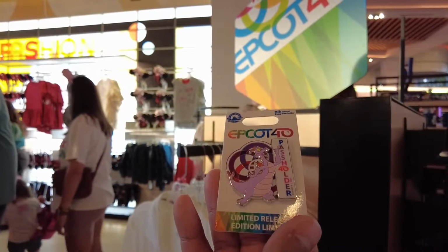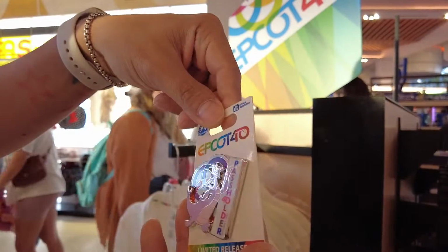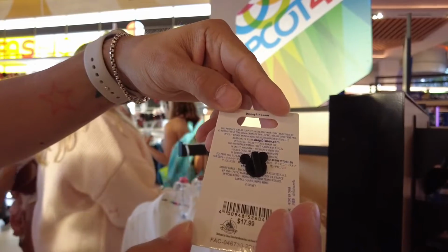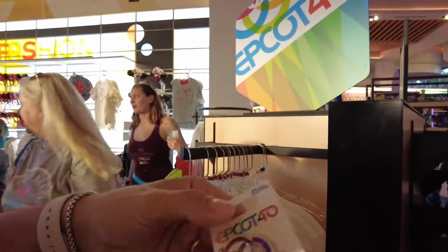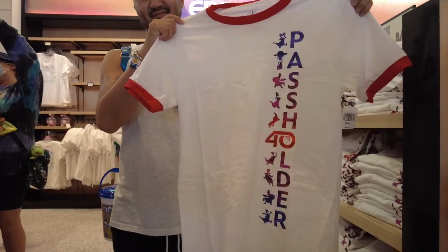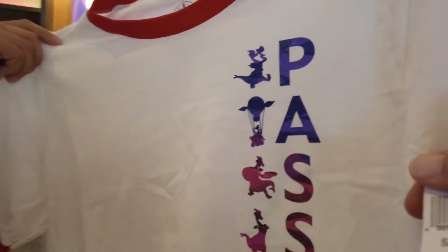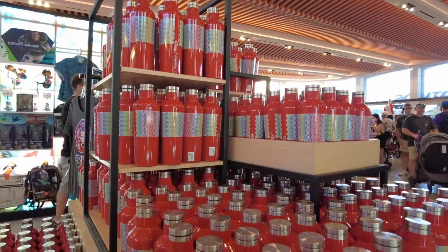They have a new pass holder pin with Figment on it. Limited release. So that one's $17.99. And I think that one opens as well. Let me see. Nope. I can't do it. Maybe not. Just kidding. They also have pass holder shirts. How cute is that? And that is $34.99.